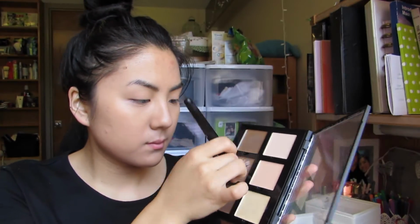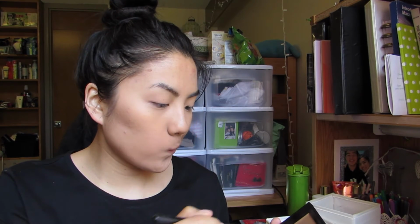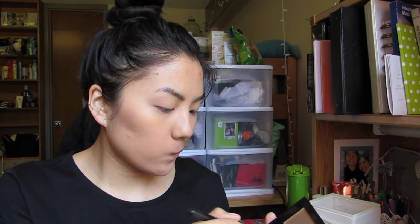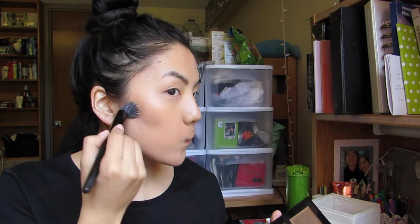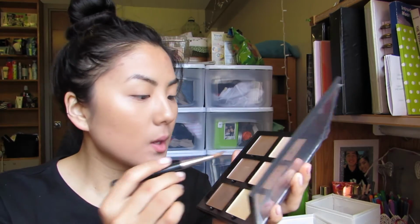Taking my Anastasia Cream Contour Kit, I'm taking that on a stippling brush. This is also by e.l.f. I love the e.l.f. brushes. If you are on a budget and you want some great quality makeup brushes, go check out e.l.f. Studio Line brushes. They're $3. They're amazing. They do the job. They're so soft. I love them. So taking the mini stippling one, I've just been contouring my temples, my cheeks, my nose.